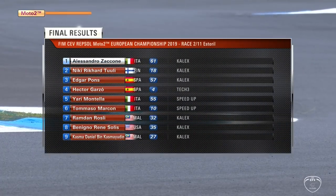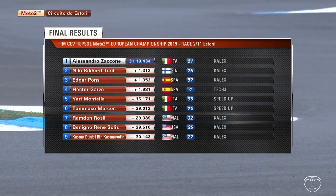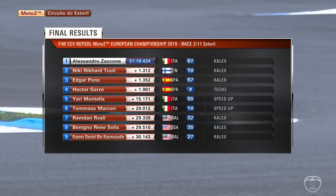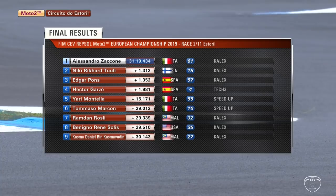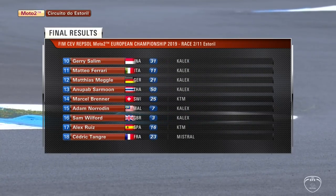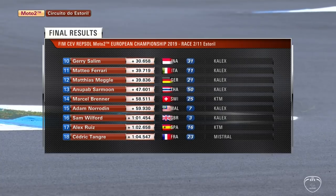So here's your final results from the European Moto2 race. 11 race championship, we've now completed two of them. Zaccone on top, followed by Tooley and Edgar Pons. Look how close they were across the line. Then Hector Garzo, Yari Montoya in fifth, Tommaso Marcon in sixth, Ramdan Rosli, and who else do we have there? Daniel Kazmiyadin and Beri Solis in eighth and ninth.